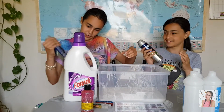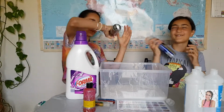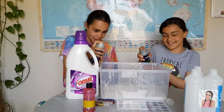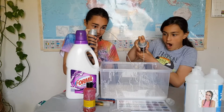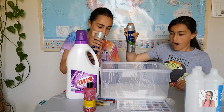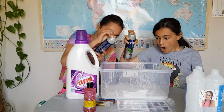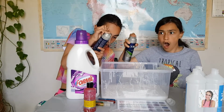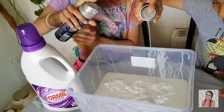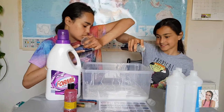Gotta shake it first. Wait, I think with the lid because I don't want it to explode. Oh, you go. Actually satisfying. It's turning foam. Is it? Oh, that's so cool. What? Look, it's just turning foam when I press it. Look, it'll turn foam in a sec. Oh, this is so cool.